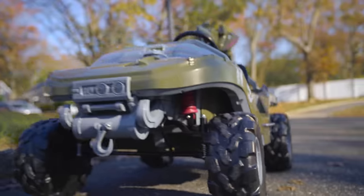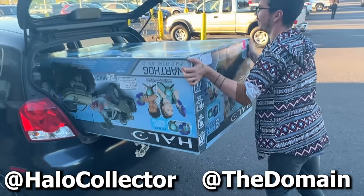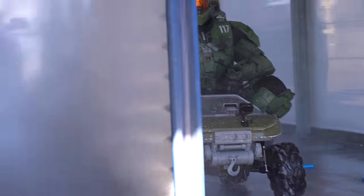So, in the last video, we obtained a mini Warthog by Zoinks from Walmart. And we got our hands on it pretty early thanks to the Domain and the Halo Collector. We did some shenanigans, like going to the McDonald's drive-thru, going to the gas station, and even taking it through a car wash. But the real reason why we got one of these Warthogs is to answer this question.